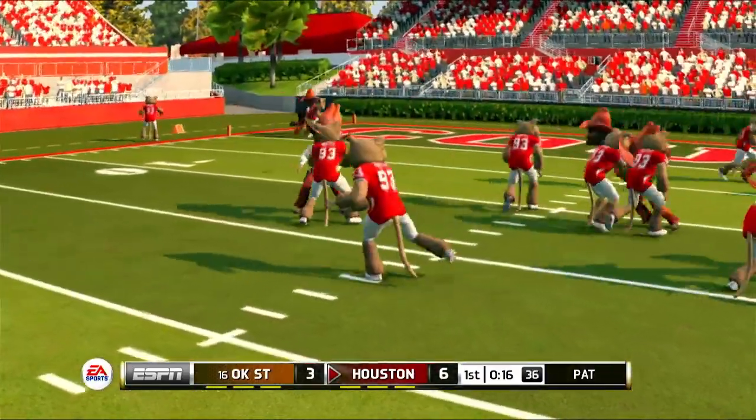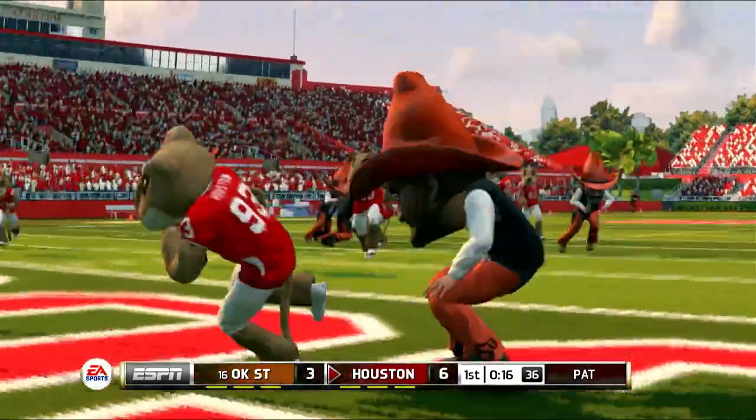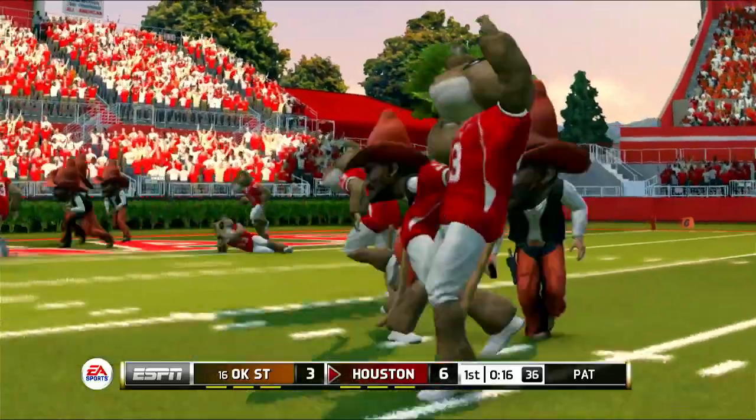Well, it's all about the receiver on this play. He beat his man off the line and then ran a perfect route. All he had to do after that was make the catch.